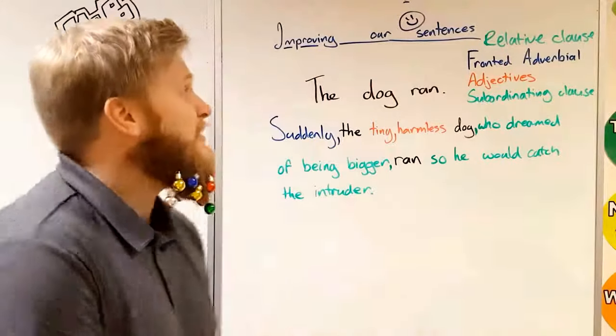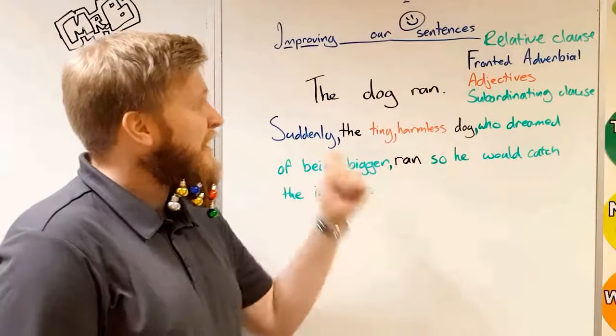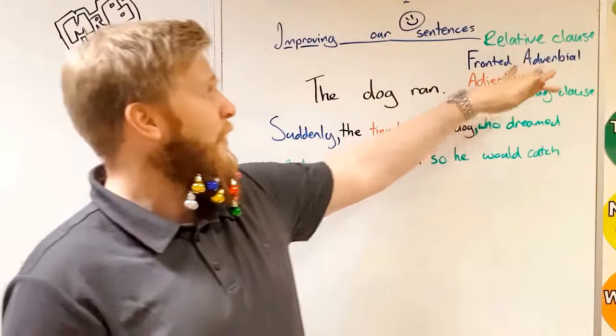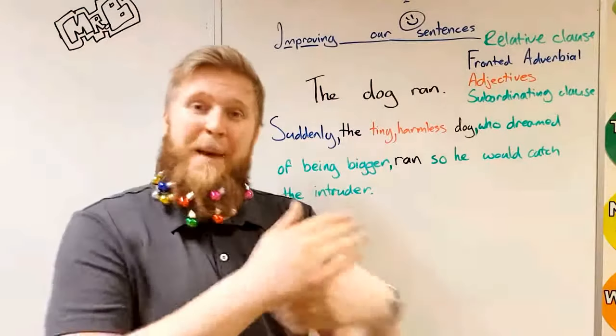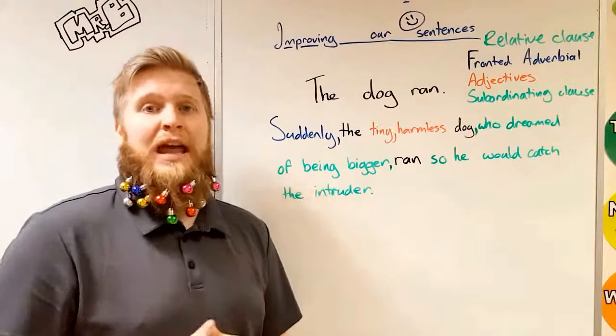Now, not all sentences are going to let you add all four of these things, but you've seen how I have, with a simple sentence, been able to put them all in, and there are lots of different ways I could do that. I could use different adjectives, fronted adverbials, as well as different clauses, depending on the situation, and it really brings our writing to life.